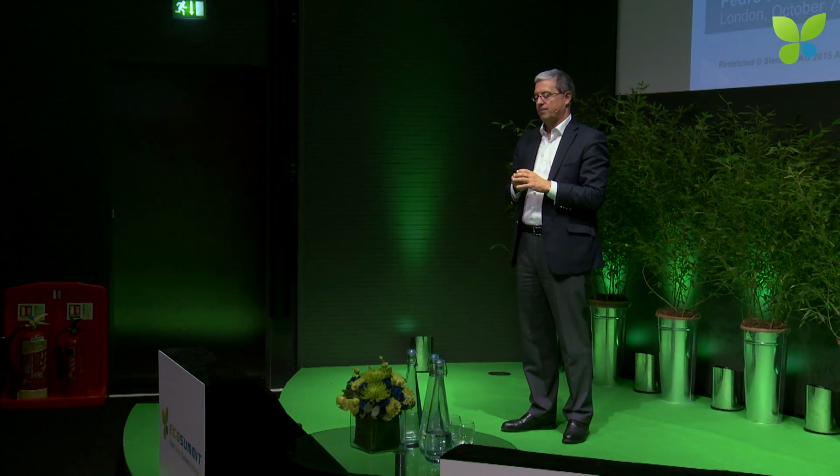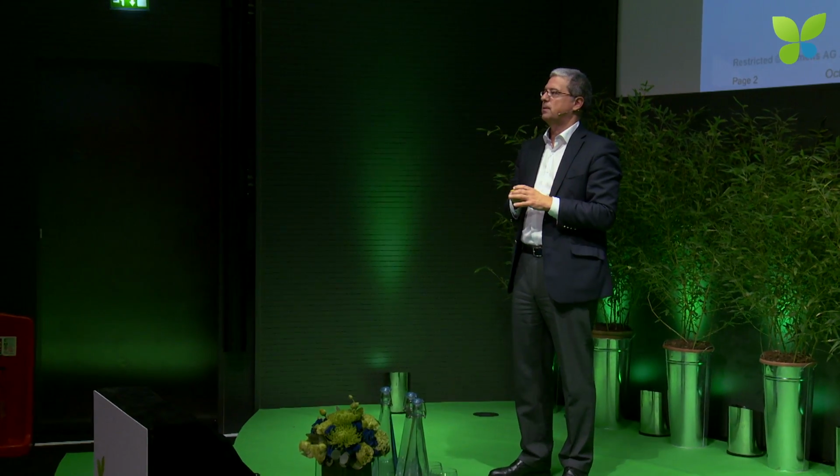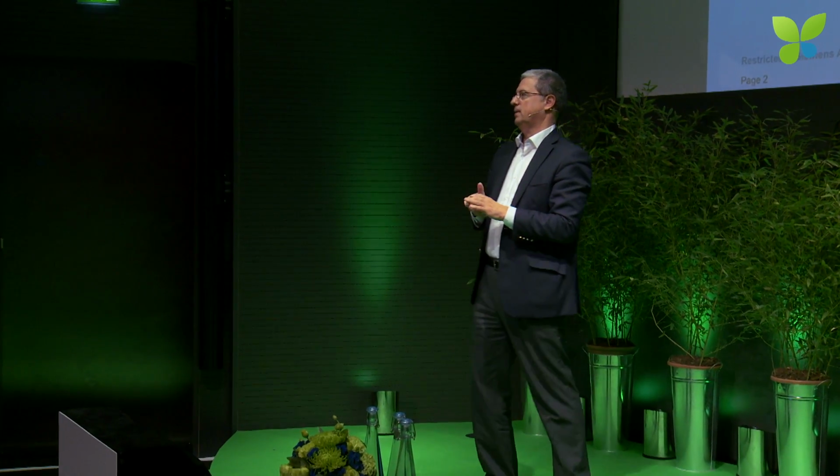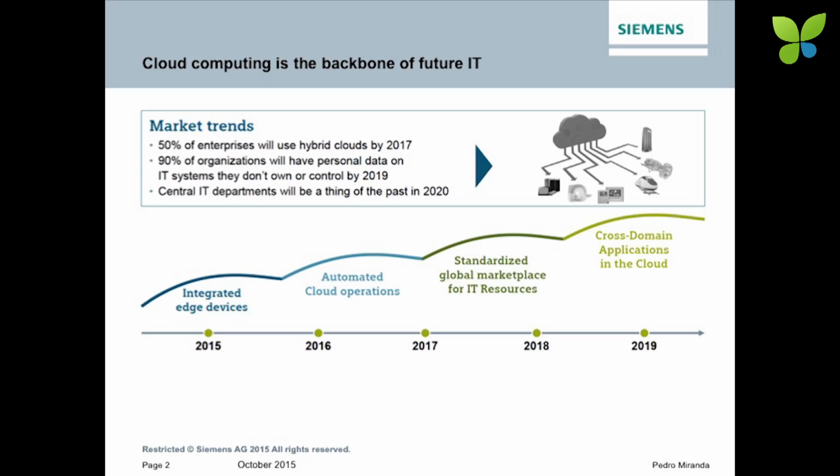And my first presentations 3 years ago were a little bit technical, so I thought this time I would go a little bit more in a broad vision of what we think at Siemens is the power of digitalization in our world. And one of the topics we love to talk about now is actually cloud computing. So cloud computing is really the backbone of future information technology.